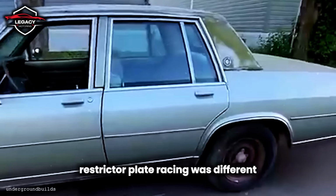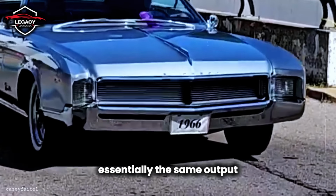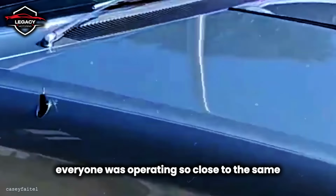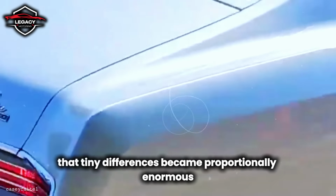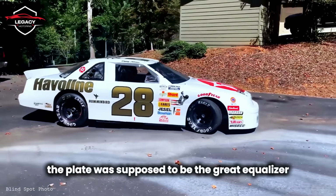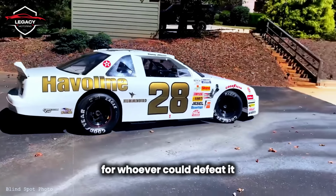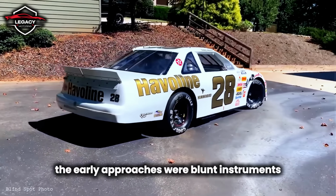But restrictor plate racing was different. Because every engine was being choked down to essentially the same output, the performance window was compressed. Everyone was operating so close to the same absolute ceiling that tiny differences became proportionally enormous. The plate was supposed to be the great equalizer. Instead, it became the ultimate prize for whoever could defeat it most cleverly. The early approaches were blunt instruments.